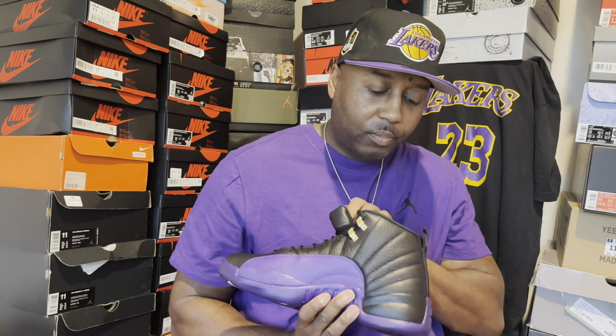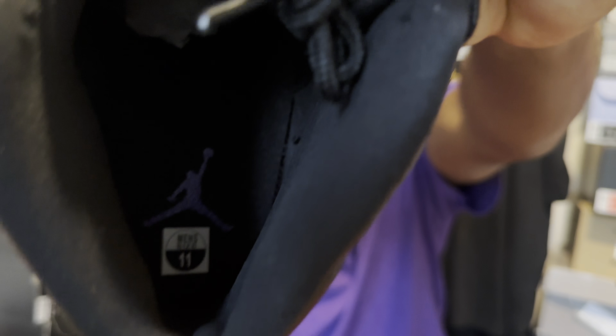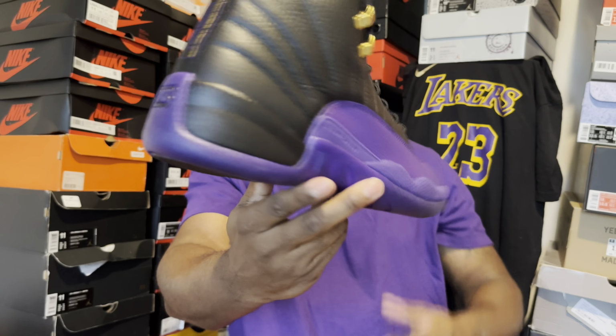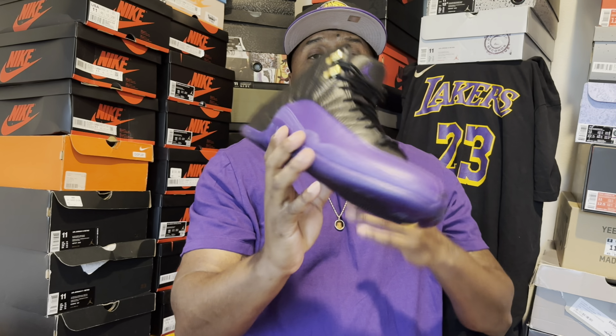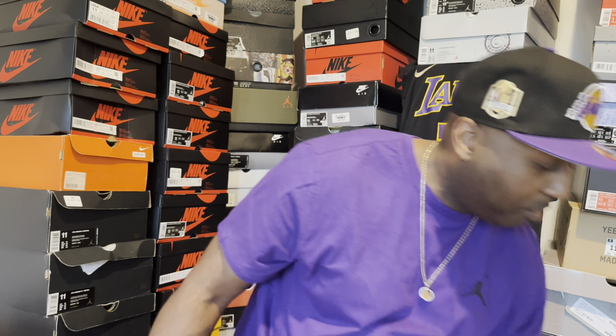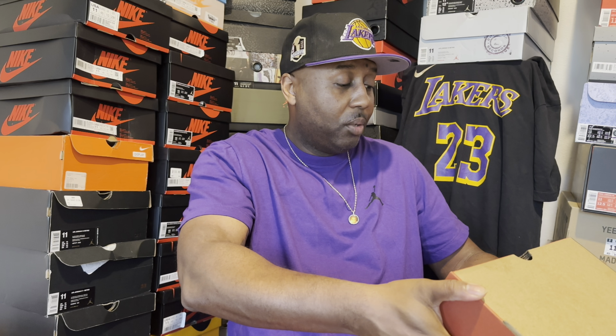Inside the shoe, black sock liner, and then you got a purple Jumpman on the sole of the shoe. I don't know if you can see that, but that's pretty much what we rocking with right here. So that's the shoe. Dope shoe. I'm really rocking with it. Let me show y'all the box too. I ain't read the label. I'm tripping. The label reads Air Jordan 12 Retro Black Field Purple size 11.